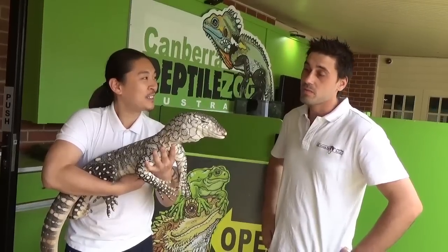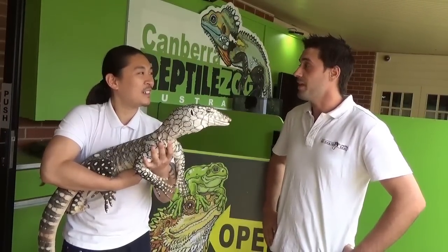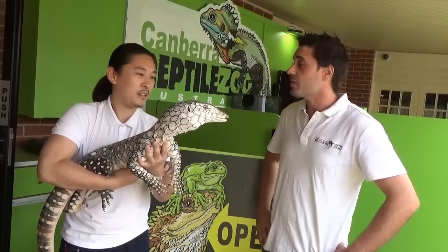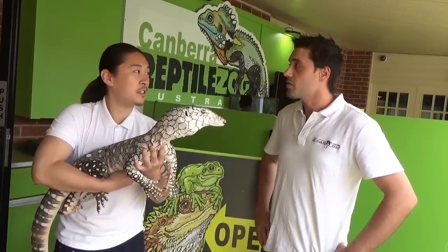This guy will get anywhere between 2.5 to 3 meters long. Oh, that's big. He can be a very big boy. He's mostly around the central Australia area, mostly from the desert, so like red sandy type areas. In the dry region? Yeah, mostly dry region.